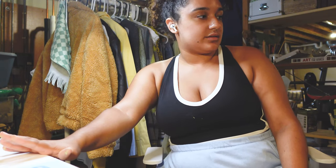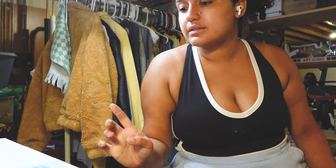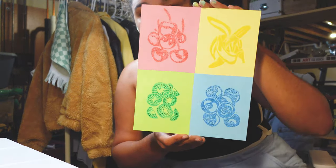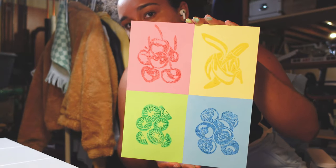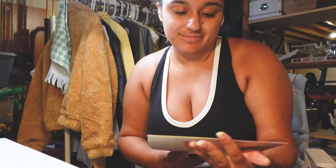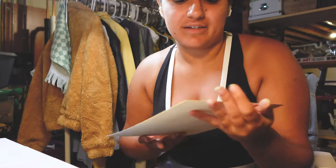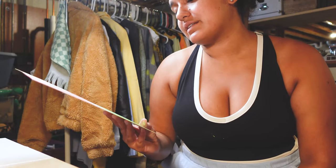Hello, I'm back with an update on everything. So I have this one, which is the 8x10 print that I'm going to sell. And I love how everything turned out. I think this is exactly what I imagined. I love this. I might have to make another one for myself, but that's a later thing.